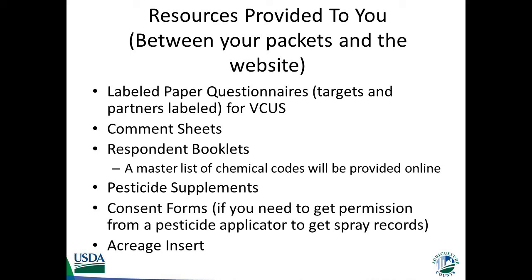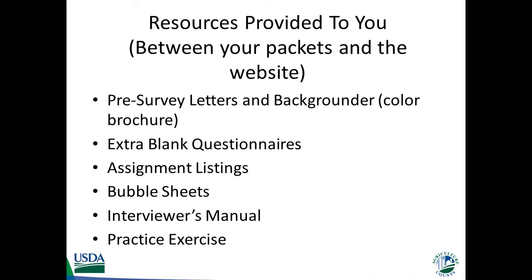The acreage insert will provide information about vegetable acres planted and reported on the 2020 Integrated Screening Survey conducted this summer. Although every operator who was sampled for the VegChem survey completed the Integrated Screening Survey, there is still a chance that the information on the insert is not 100% accurate, so it should be verified with the respondent during the VegChem interview. There are several other resources which were included in the UPS packages sent to you that should help you prepare for this survey.